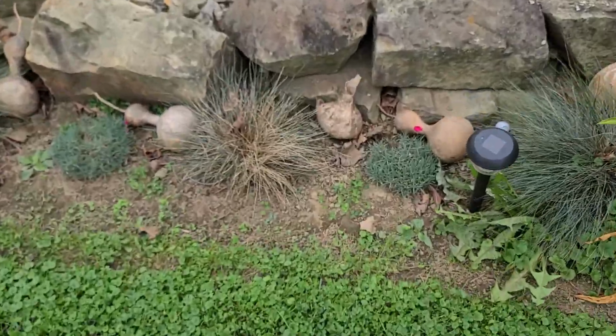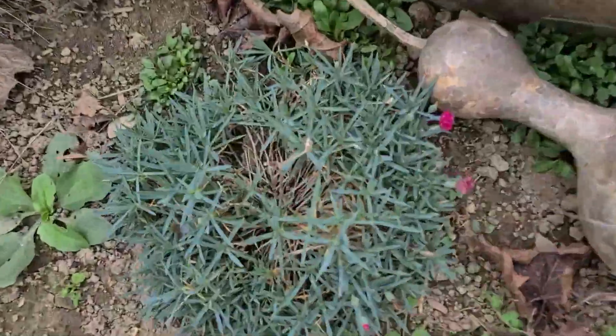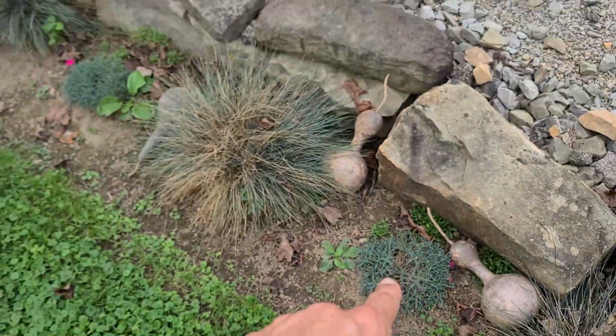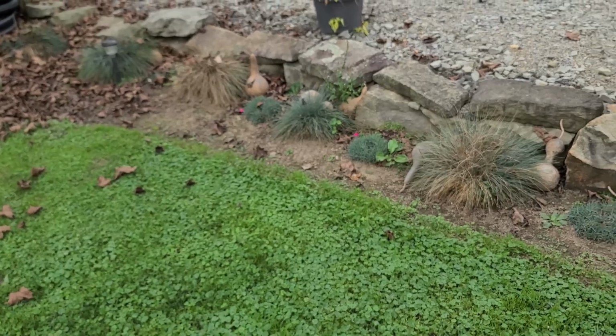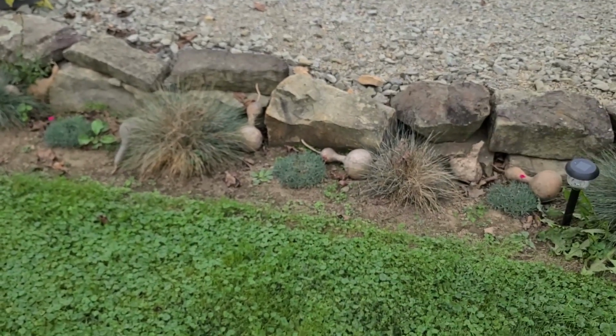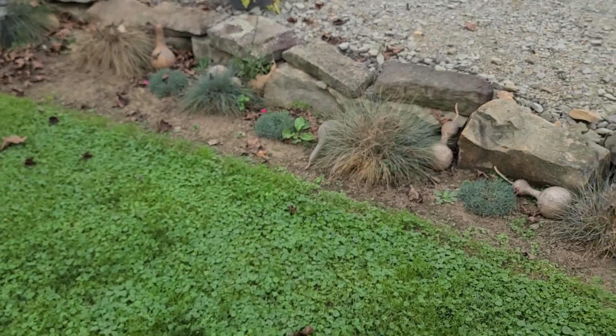I have these dianthus that I recently planted, and they're still trying to bloom as well. I got them all in between my blue fescue. They're kind of blue, and I don't know, it worked. I had 5 of them, so I had 5 gaps there, and that's where they went.